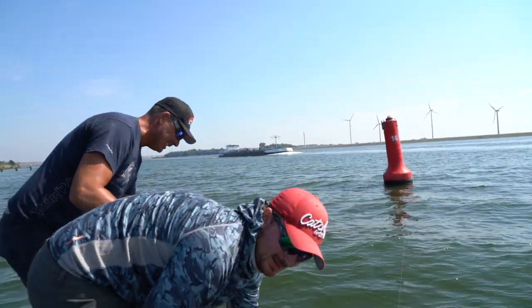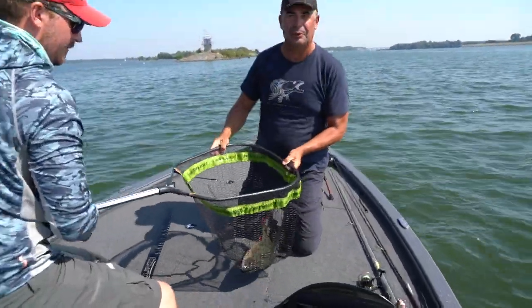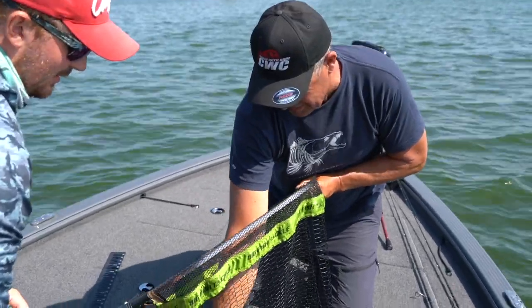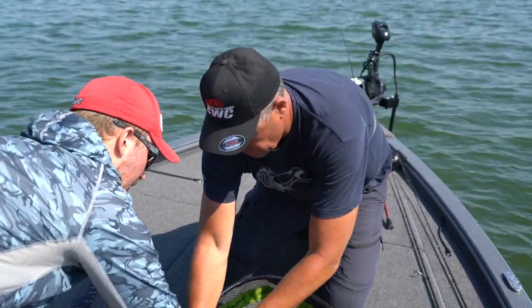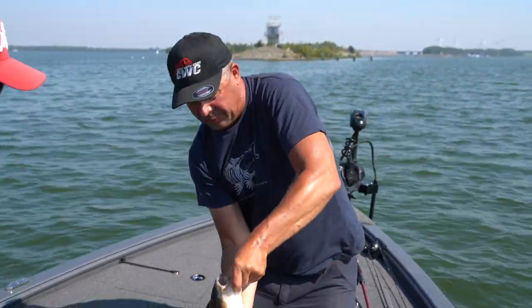Yes! Okay, ladies and gentlemen, we got ourselves a perch. Monster perch. What a tank! I caught it on the Astro Vibe. We are searching for new spots. Oh my god, this is... And this is a heavy fish. Look at this fish.